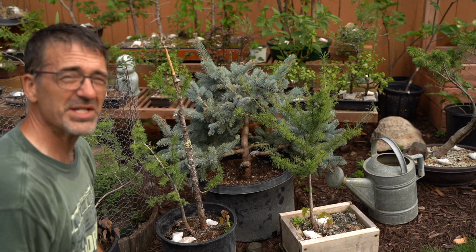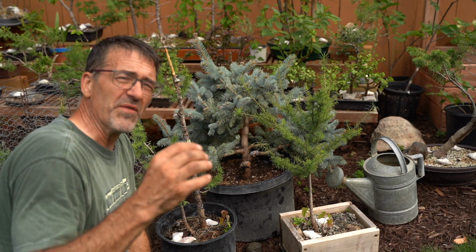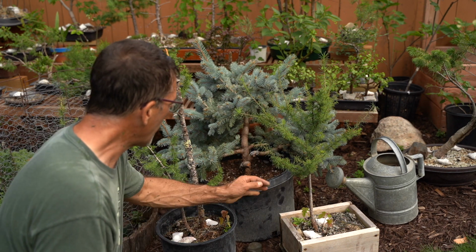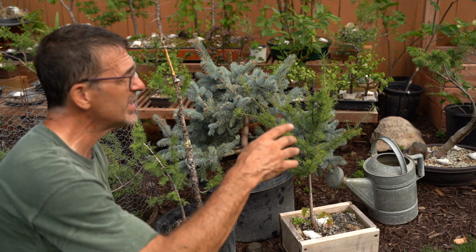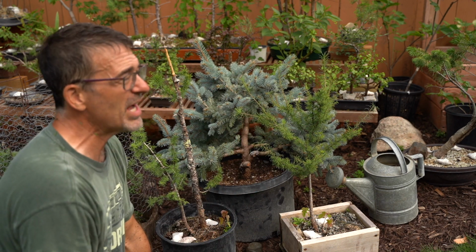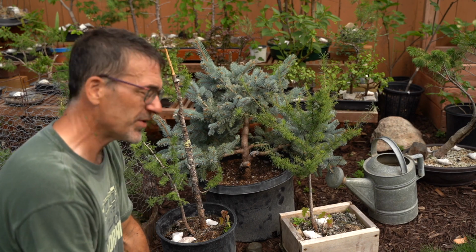So we have some big trees to contend with. So that'll be probably a video next spring, possibly the repotting of the giants. We've got the Colorado blue spruce. We've got the larch, that was a really big one. And now we have the monster hemlock. So stay tuned for those videos.